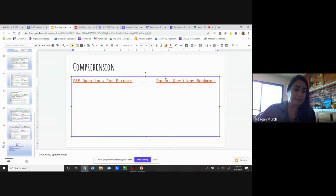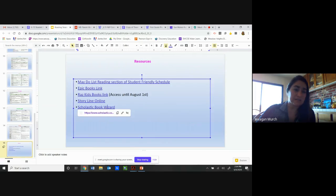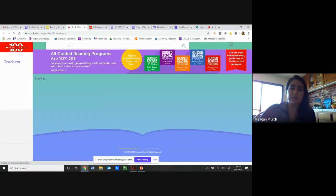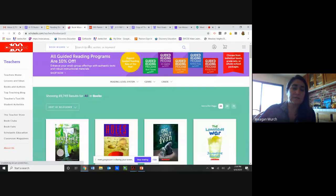Okay, now let's take a look at the website that you can go to research a book that you have or to find books that are at the level you would like for your child. So it's called Scholastic Book Wizard. And I'm just going to briefly show you how to use it. Here at the top is a search bar. You can either type in a book that you have or a book that you would like.